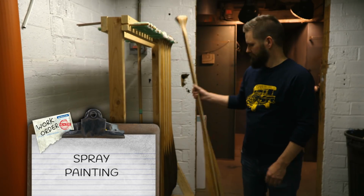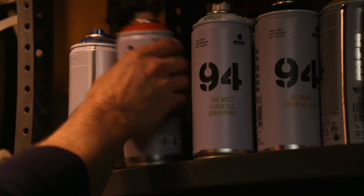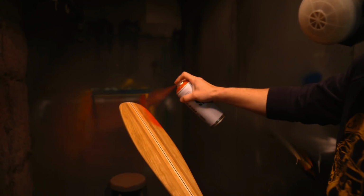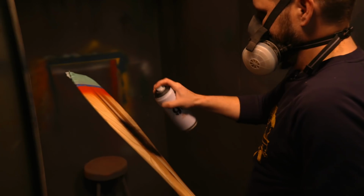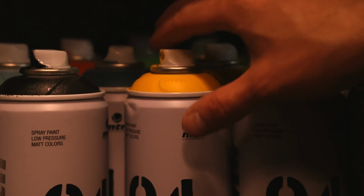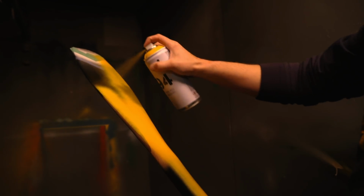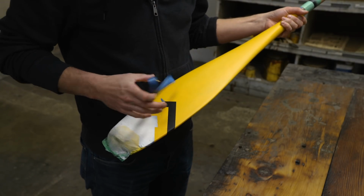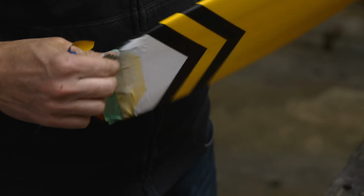Zach is an artist. All he needs is spray paint and tape. First red, black, then yellow. The co-founder literally has painted so many paddles that he doesn't even need to measure anymore. Well, I was a painting major in college, and I guess I paint lots of different things now, so it translated pretty good.